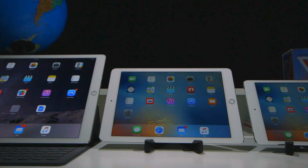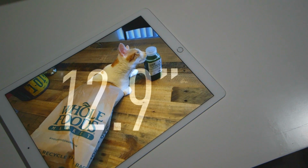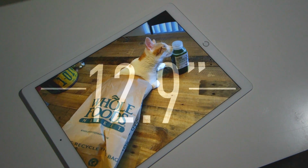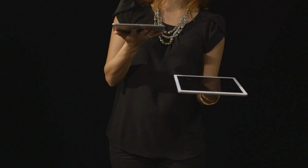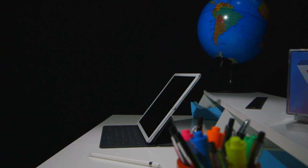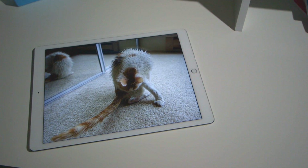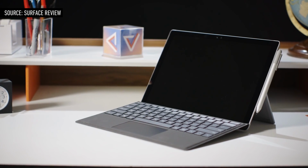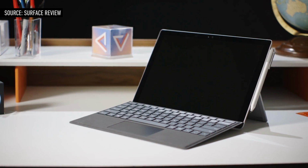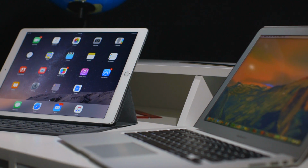Okay, let's start by talking about how big the iPad Pro is. It has a 12.9-inch diagonal display, larger than any iPad before it. And at 1.5 pounds, it's also on the heavy side for an iPad. But as with almost everything in tech gadgetry, it's really a matter of relativity. Is a 12.9-inch diagonal display big? Sure, for a tablet. But that's about the same size and weight as Microsoft's new Surface Pro 4, and it's still smaller than my 13-inch MacBook Pro and lighter than the MacBook Air.